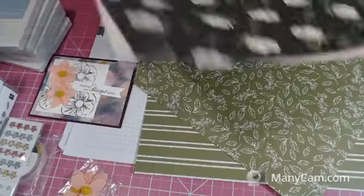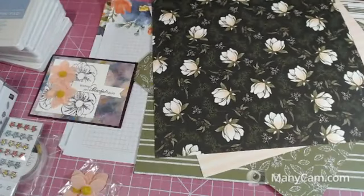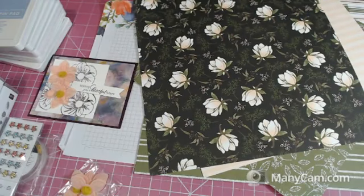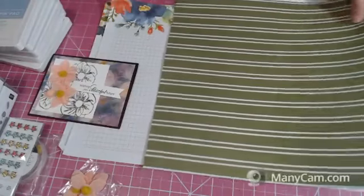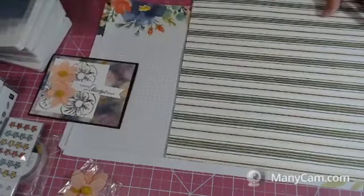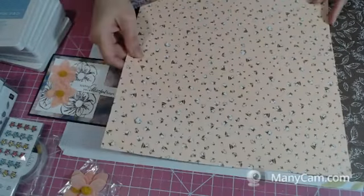Huh, okay, I thought I was showing you opposites, but I'm not. You know, sometimes they pack the paper where they have two of the same, and then sometimes they pack the paper where it's like one of each sheet, and then sheet number two. It's collated differently. Very, very pretty. So I'll just have to flip it over. Ooh. This Magnolia paper is just gorgeous.